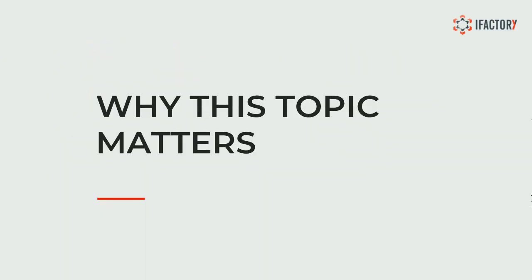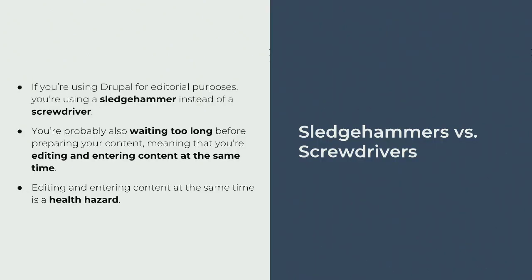So why this topic matters. If you have ever been in the position of trying to put content and write content into Drupal, writing fresh, brand new marketing copy or site copy, you're using a sledgehammer instead of a screwdriver. Drupal is a hardcore, useful, wonderful tool, but it is not quite right for editing and writing.